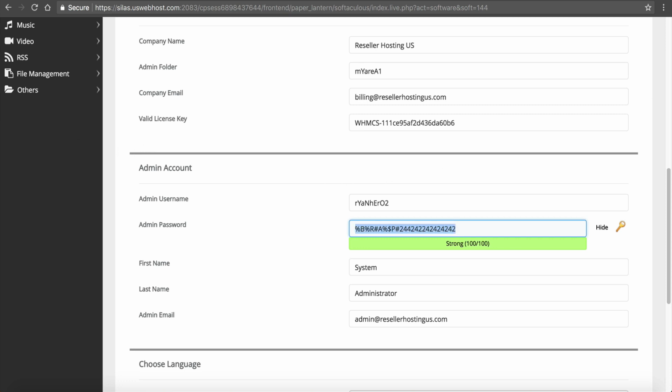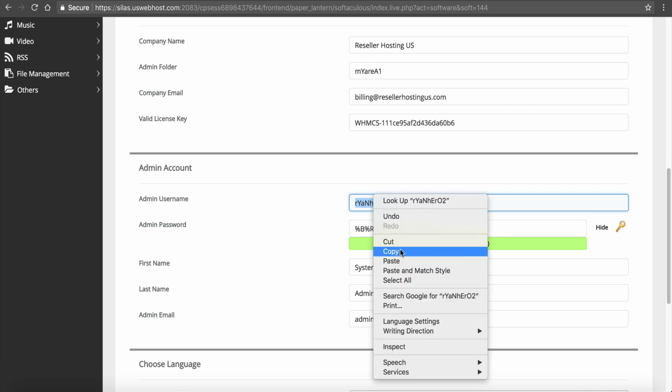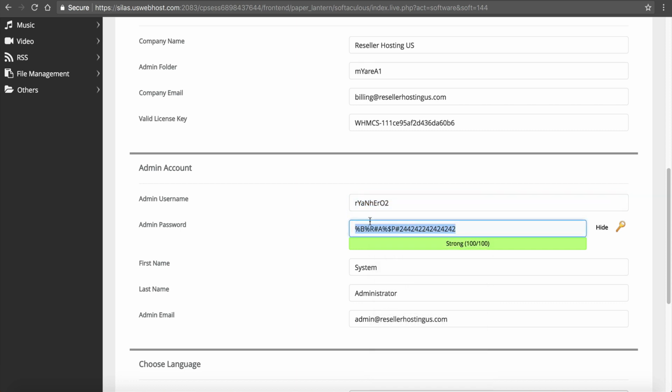And I'm going to copy this into another document so I do not lose this. You wouldn't believe how many support tickets we get because people forget this. So right now, before you go any further, copy this down in a text document. Hover over this, right-click copy, right-click paste it in the document, so you have it, because trust me, you would not believe the number of support tickets we get for this.